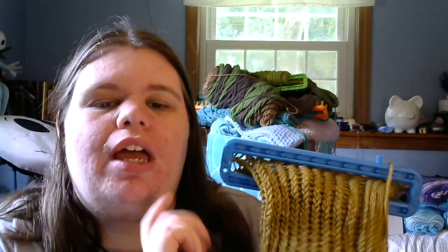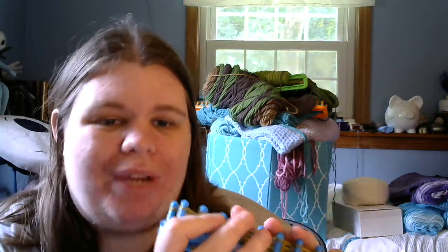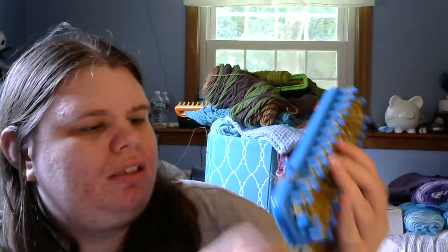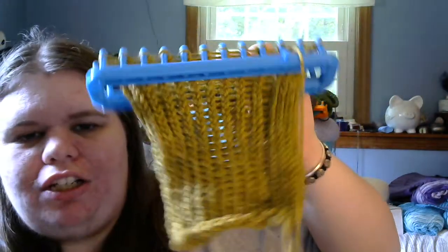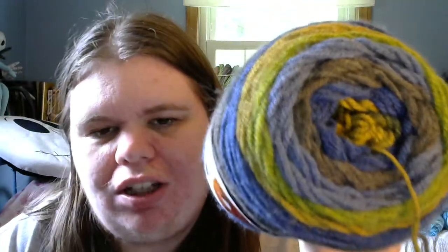I've used different yarn brands on this. Weight, I haven't used different weights yet. Like I haven't used a bulky or super bulky yet on it. I could do that, but I'm not going to. So I get a little bit of shrinkage, but these go pretty quickly. I'm actually almost to the end. There we go. I'm almost to the end of the first color.